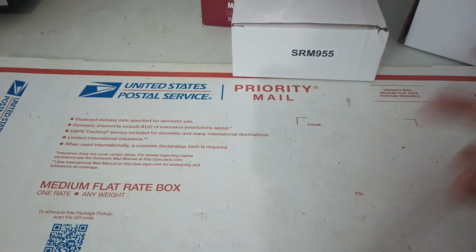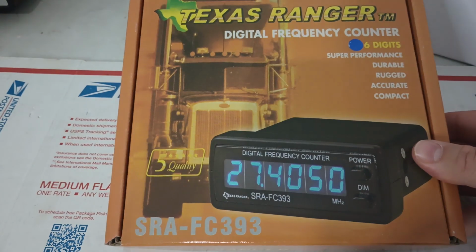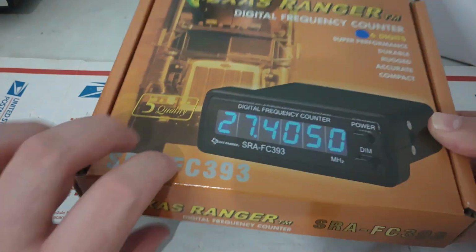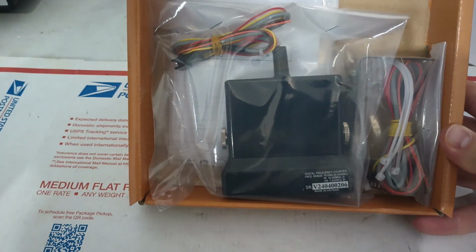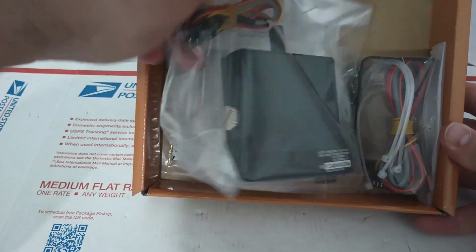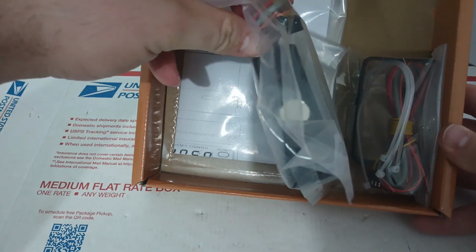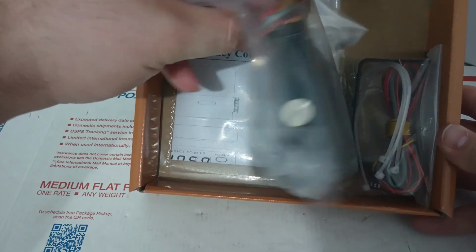Okay. I guess while we're talking about frequency counters, another very popular item that I've got in, Texas Ranger digital frequency counter. Ranger digital frequency counter, obviously made by the same folks. And that's what you're working with there. So you see this little plug. If your radio has that plug on the back of it, this theoretically should work on it.